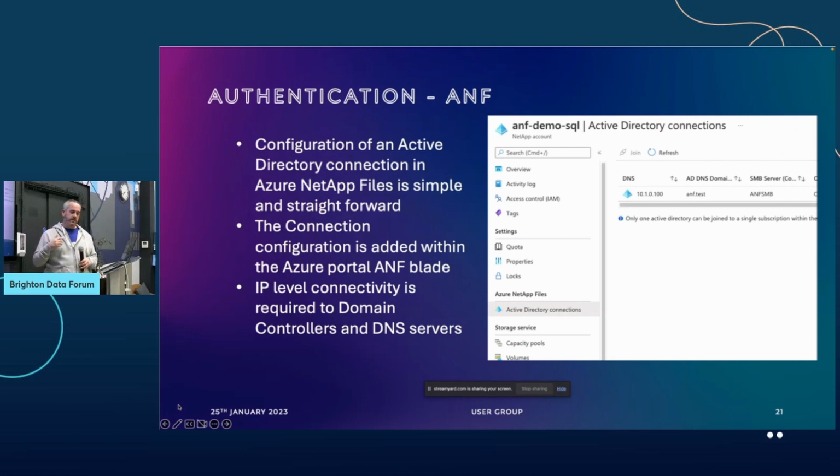Authentication as well. For SMB CIFS shares, you need to leverage Active Directory for authentication. With ANF, it's a simple line within the portal, or indeed, a simple command within the code deployment. It's important to point out as well that it's a private service. It has no public endpoint. The Azure storage services have public endpoints. Now, if you're going to deploy those within your own infrastructure, you need to lock those down. That needs to be taken into consideration.